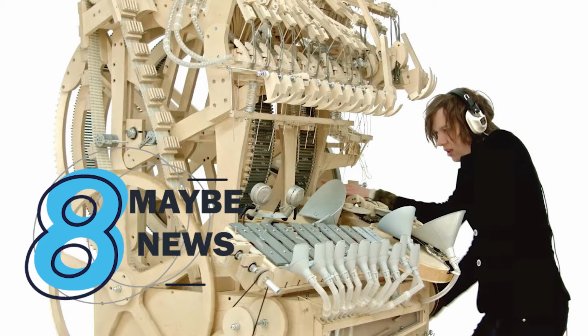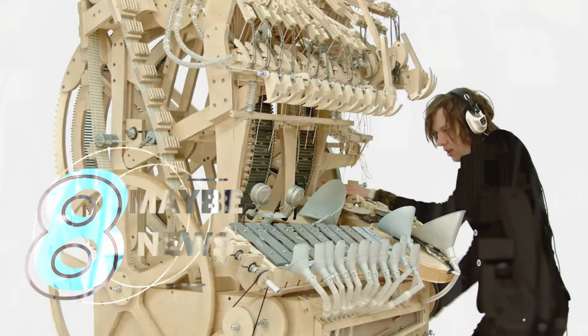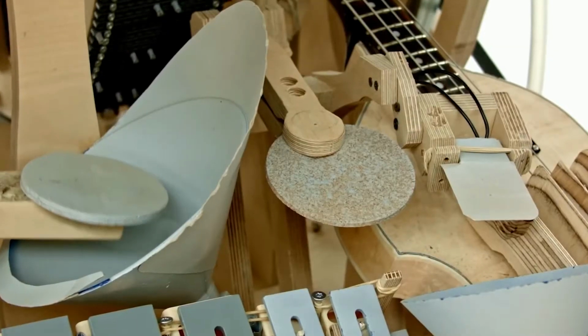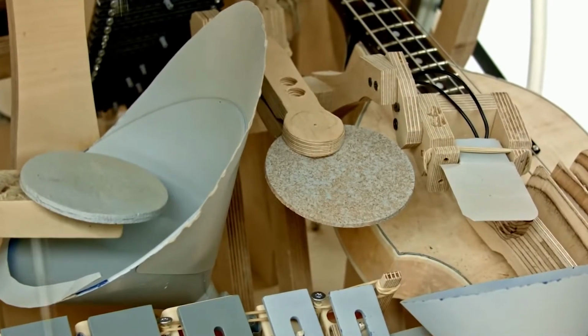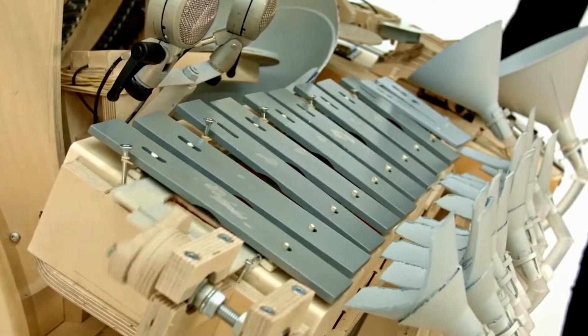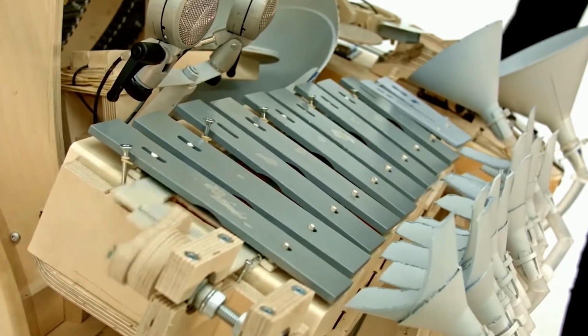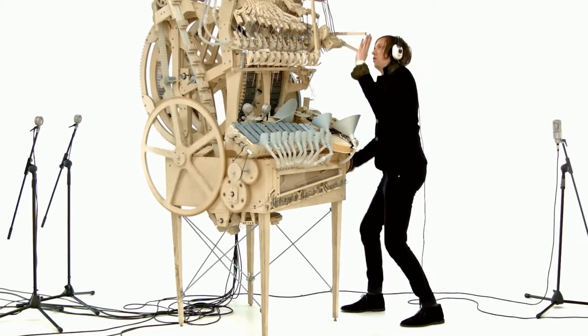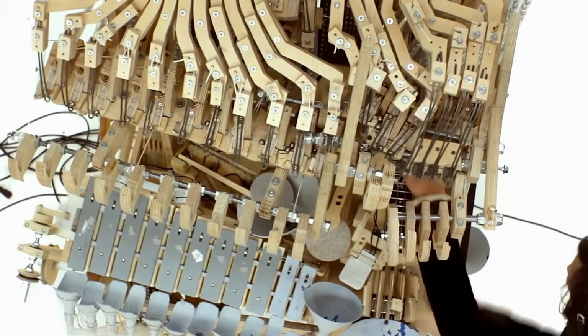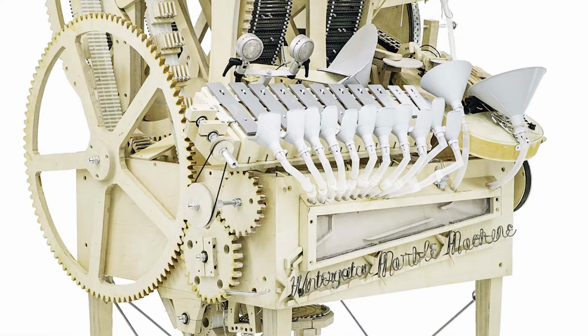Eight. Marble machine. This musical instrument took 14 months to design and build for the Swedish folktronica band Wintergatan. A complex machine of gears, wheels, and switches, the instrument uses falling marbles to create sound, though the snare function relies on basmati rice.